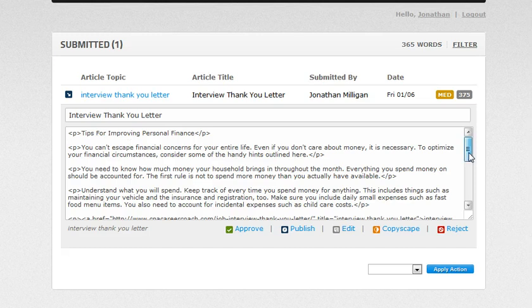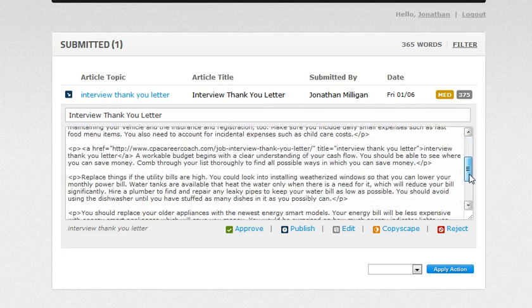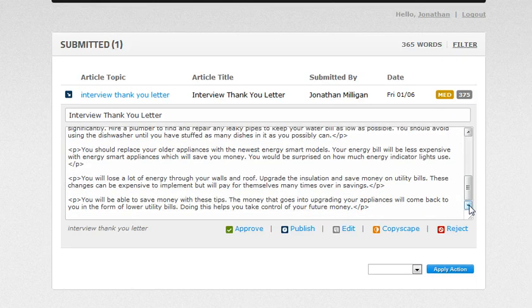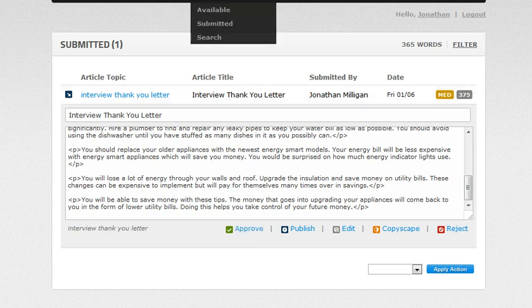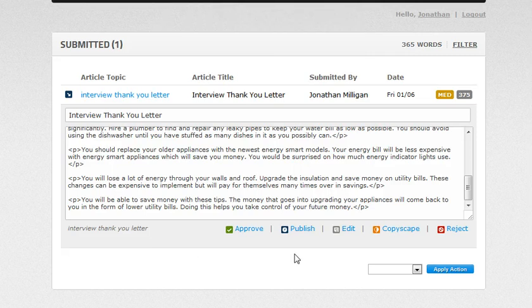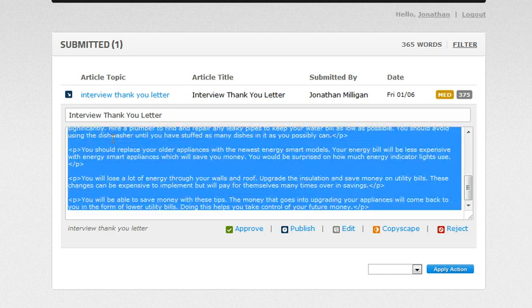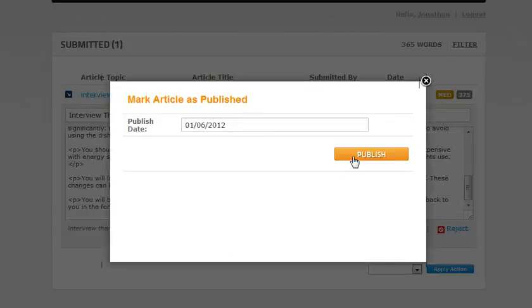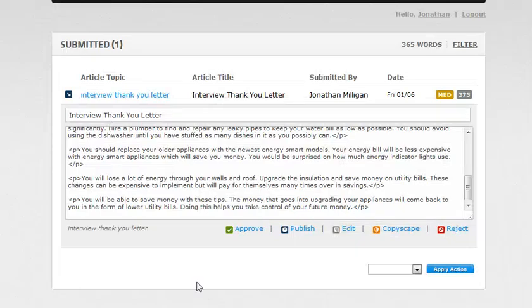So once you do that, you can read the article. You can scan through this article and see if it is up to par. And then you have some choices. First of all, you can approve it, which will just send it into the submitted area. Or you can go ahead and just grab this, copy and paste it into your blog, and you could label this as being published. So I can say, okay, this was published, and it'll just move it out of this section.